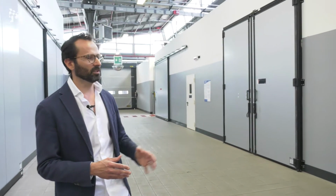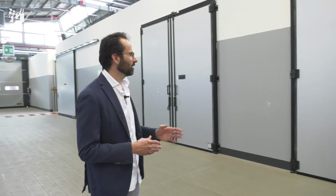On the other side here we have other labs like the 3D scan, in which our goal is to scan all the components, all the systems we have to implement in the car, and also the acoustic and sound labs, in which we try to use all the sounds, both the internal and external sounds of the vehicle.